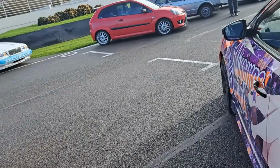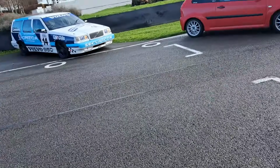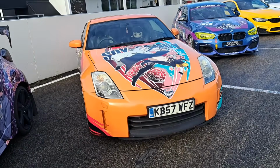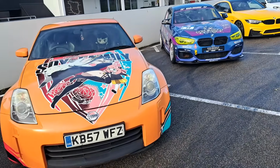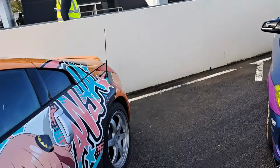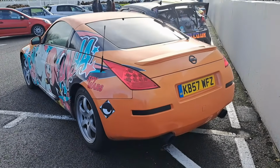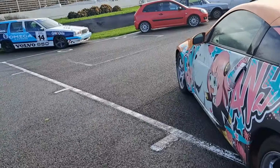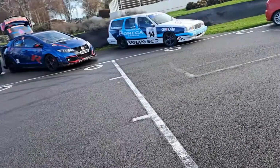I've actually got something that I was expecting to see at an event like this. This 2007 to 2008 Nissan 350Z. I imagine that we might see a few more cars decorated in this sort of manner whilst we're here. It's a very nice colour, actually. That suits it. Next we've got one of these second generation 1 Series.